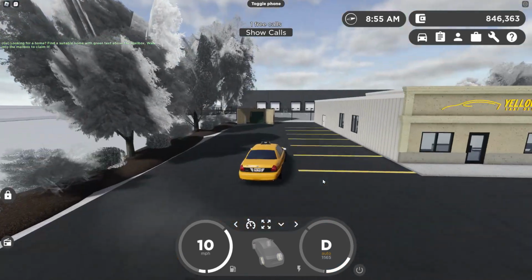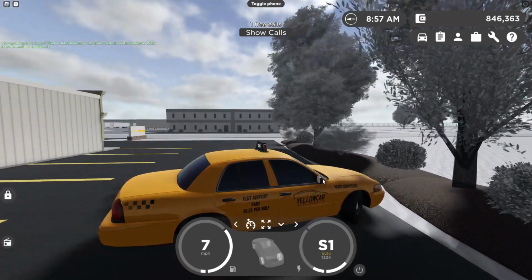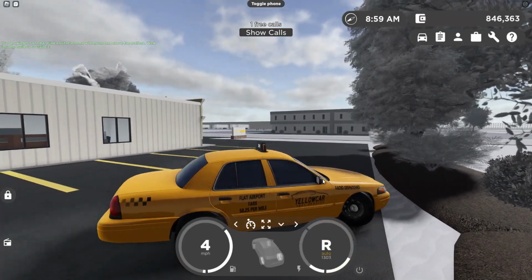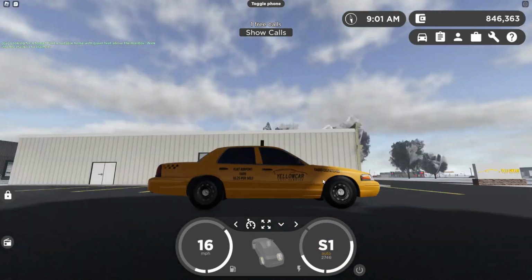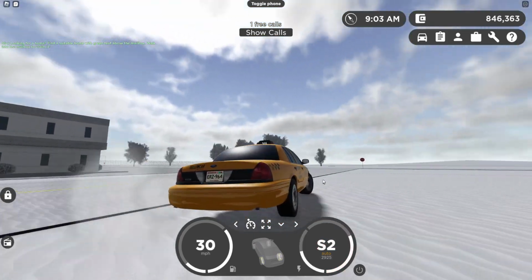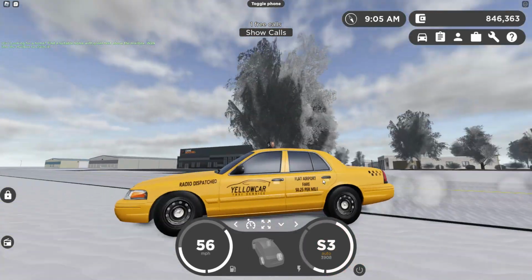Oh yeah, this is sick. This is mega windy right here. This car can do burnouts. I want to do burnouts. We're doing burnouts now. Let's see how fast it goes. There's the horn. Basic rhythm.